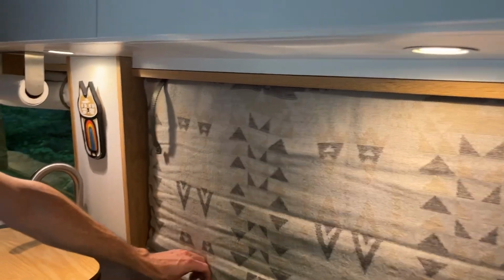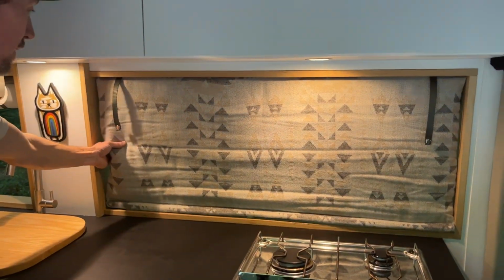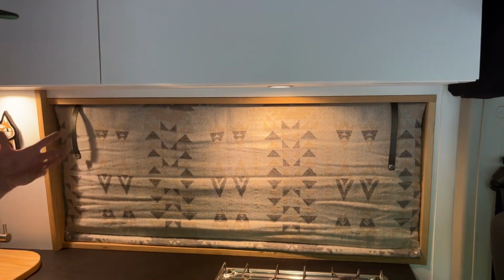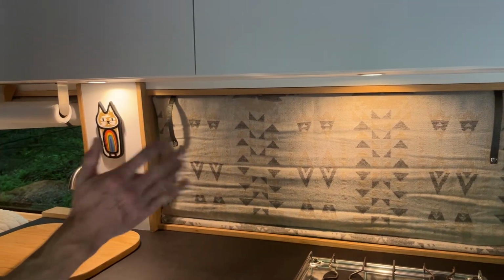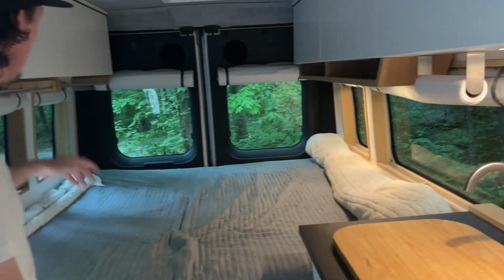You can just unsnap a pop, they drop down. They're both thermally insulated and blackout, so there's a couple layers in here that makes them a little thicker, which is fantastic. We definitely noticed how well it works when you get in cold and hot environments. It really helps block the heat and the cold, as well as the blackout. When they're down, you pretty much can't tell anything's going on either side. So those are all around.